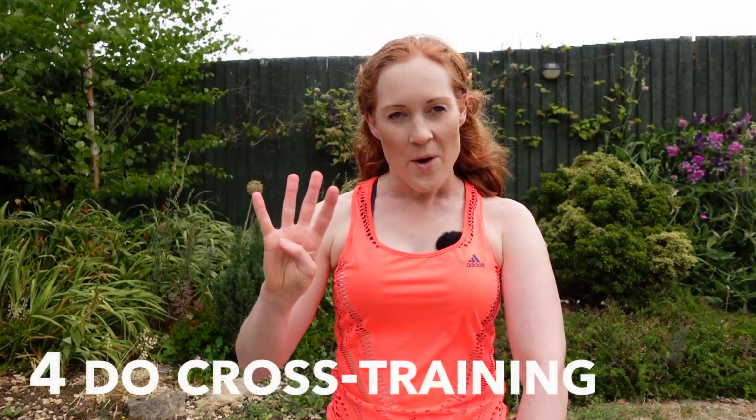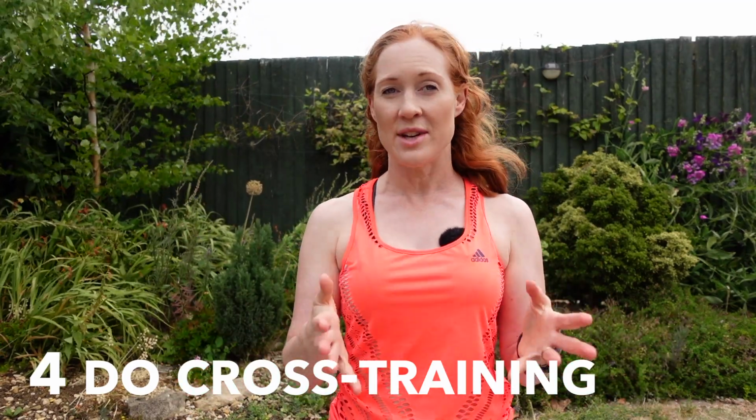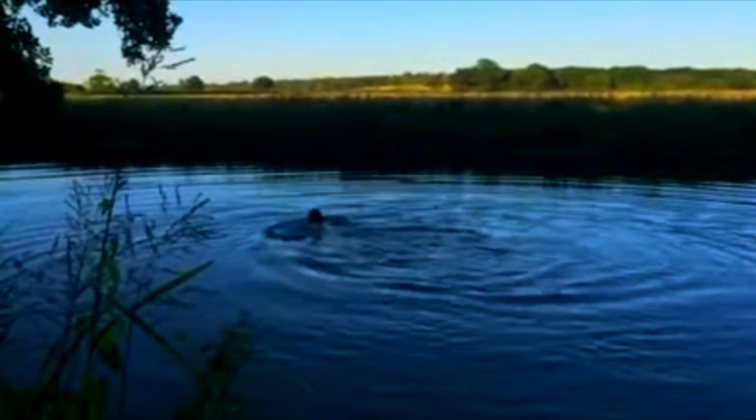Tip number 4, do cross training. So some people can train 5 runs a week and not get injured, but I found that running 3 times per week is plenty of impact for me. So if I have time for another session, I'll cycle for an hour or 2 or I'll swim for 30 to 60 minutes. Exercise of any kind will improve your cardiovascular fitness, from walking to rollerblading, from gardening to belly dancing. So every little helps, get it on Strava.